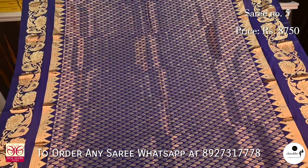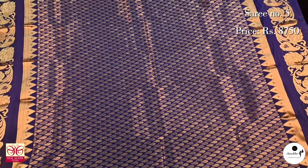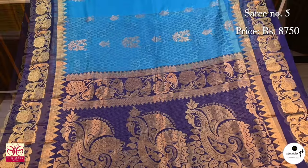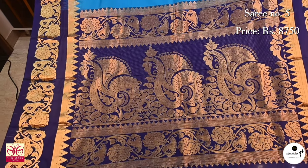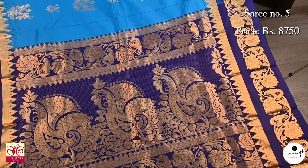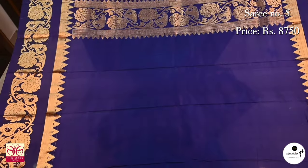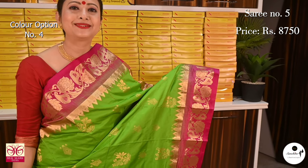This is the pleat portion with beautiful droplet shape buttas. Gorgeous pallu with beautiful leaf motifs. Contrast blouse piece in navy blue color. Parrot green with Rani.